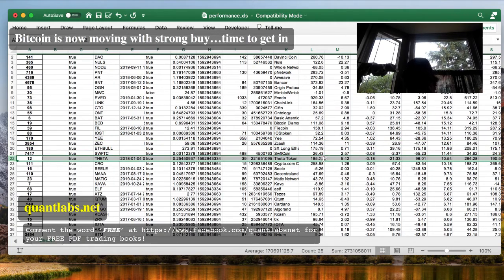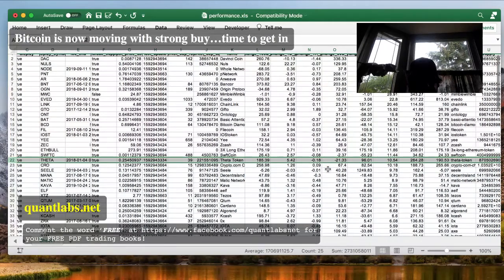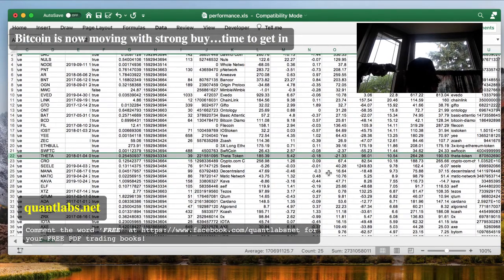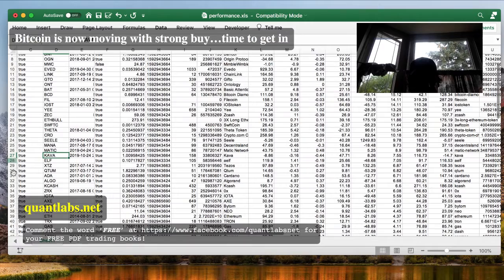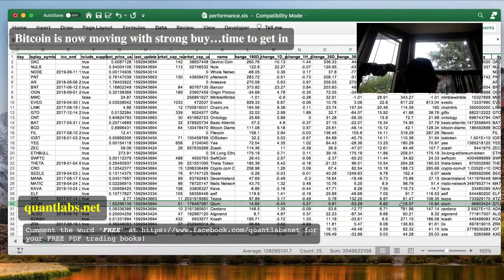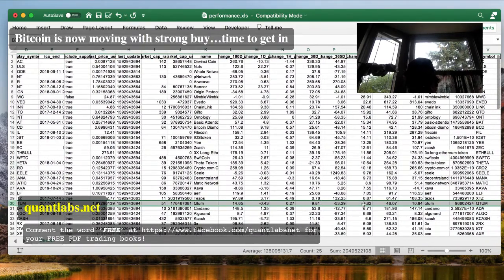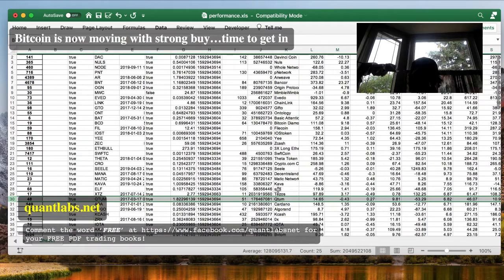Theta is another one that has been moving pretty good. Check this out. Okay, so it's moved 10% in the last week, 96% over the last year, but it's down 21%. So you can see how tough that is. What else have we got here? Some of these other ones. Qtum's another one. Let's see here. 7-day change, 6.82%. Wow. It's gone up. Okay, sorry, 6.82 for the week. So this is a very powerful spreadsheet.